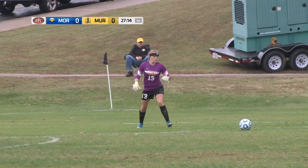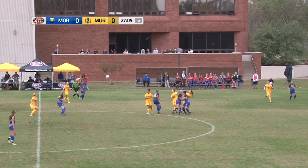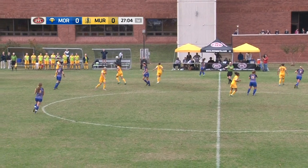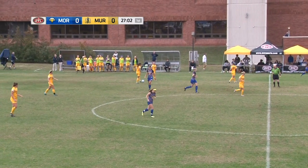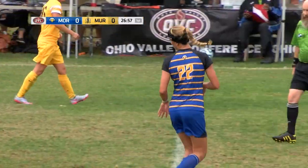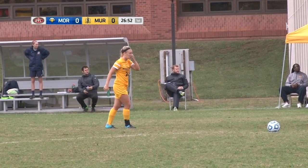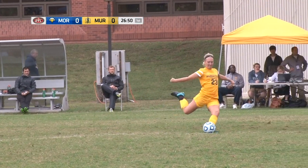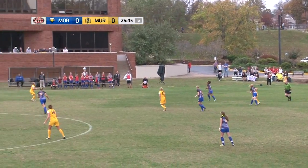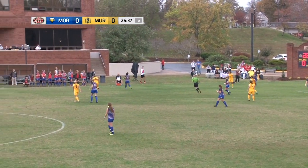Stegerwall in the back. Sends a line drive deep into Morehead State's defensive half. And the referee calls a handball against Murray. Pritcher. The free kick from the circle. Headed down, and Murray State tried to mount an attack.